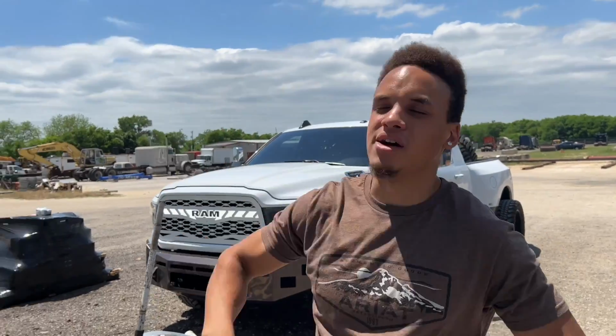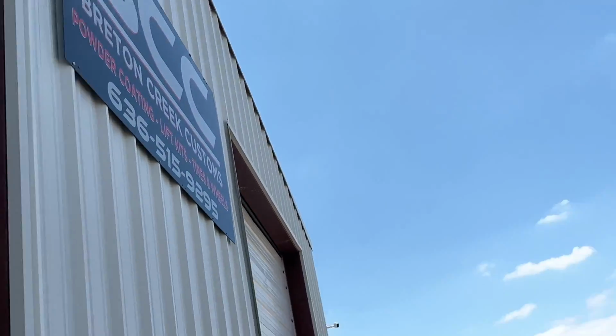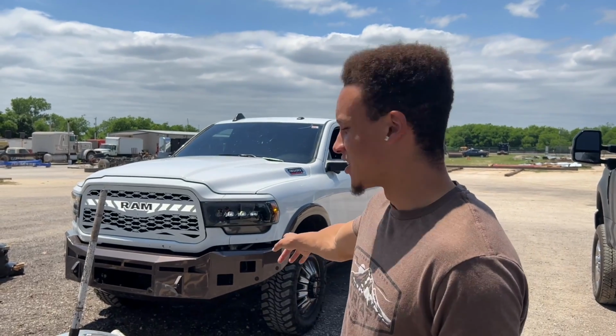We're in Texas. We're at BCC powder coating, aka Lacey and Zach's shop. Came all the way down to Texas to get this thing lifted and the lift powder coated by Lacey and Zach because they're the only people in the country that I trust to touch my stuff.